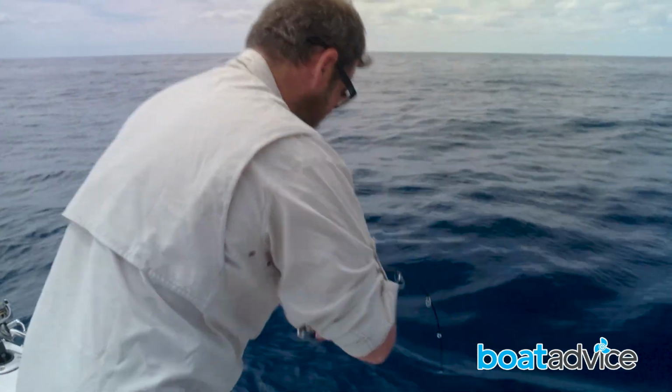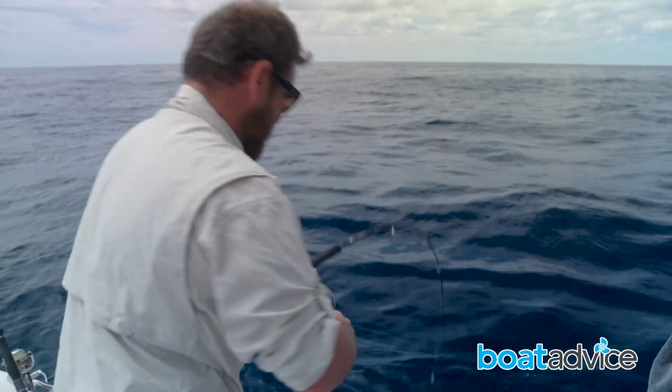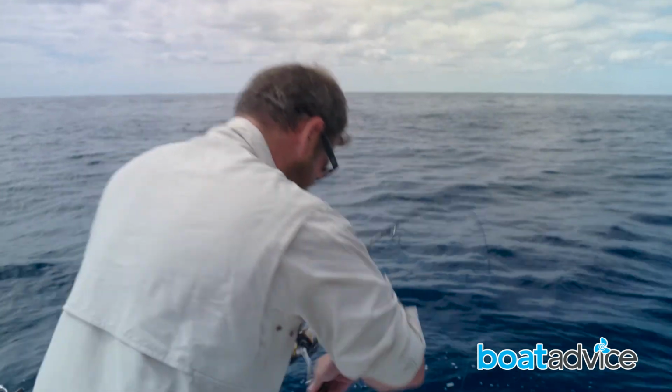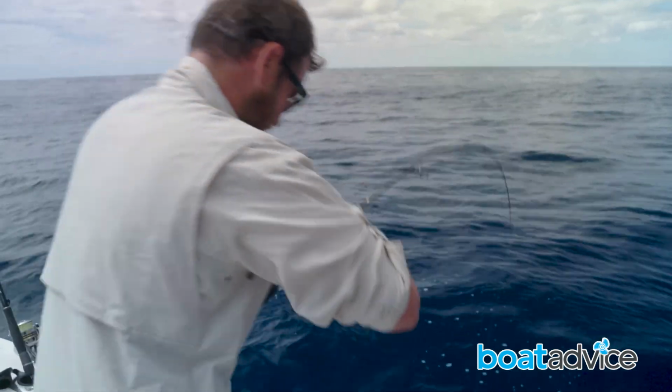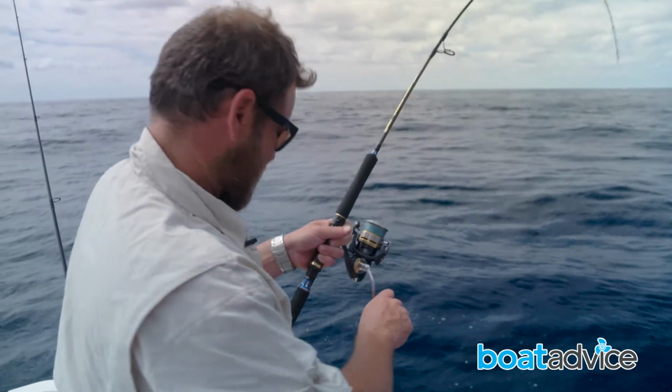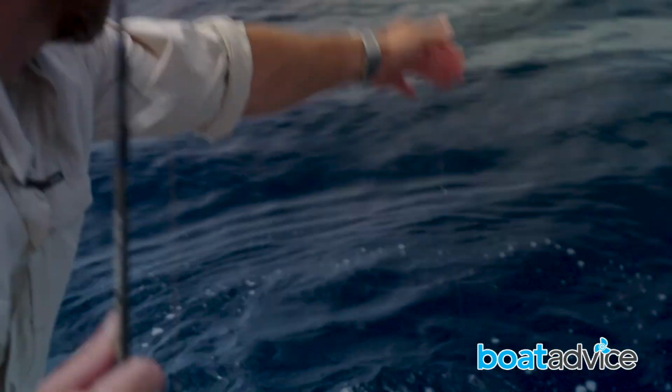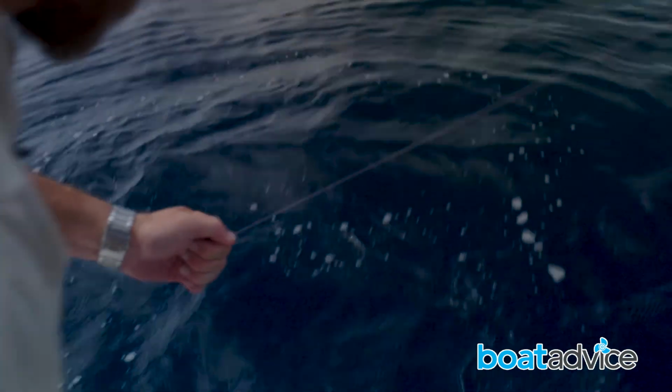So after I caught that king, I just changed up to a jig because they really school up. I'm enjoying just hooking them. I've lost a few already, but this one seems to be a bit bigger, so I'm trying to keep him off the bottom. Oh, it's a larger Samson. Caught a few of these earlier. This one's a bit bigger.